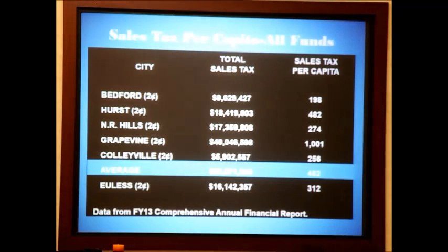Looking at that in a monetary figure, you see we bring in from a 2 cent, $16 million. Colleyville brings in $5.9 million. Grapevine, $49 million from their sales tax. North Hills, $17 million, and Hurst, $18 million, and Bedford, $9.6 million.